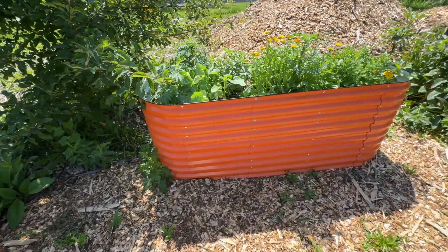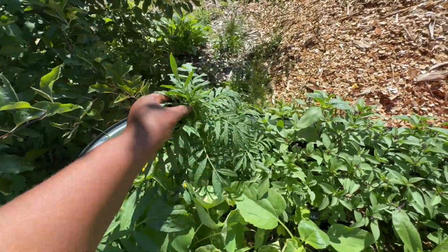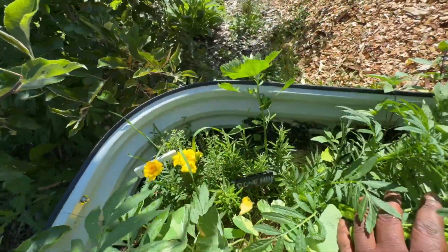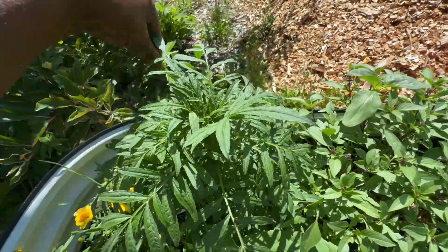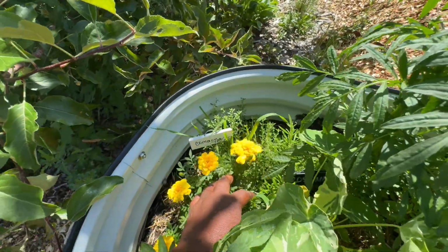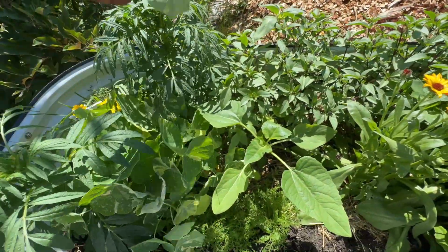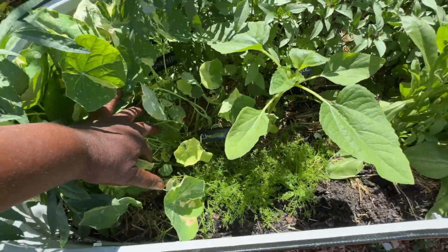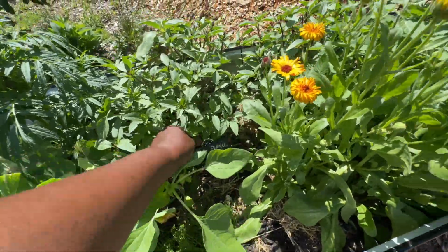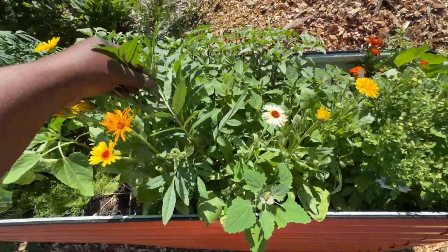And then over here is a bed full of herbs. These are African marigolds, and I have rosemary in there. This is a weed. Marigolds in there. There is thyme in there. Nasturtium. Chamomile. What is that? Thai basil. Holy basil is in there. Calendula.